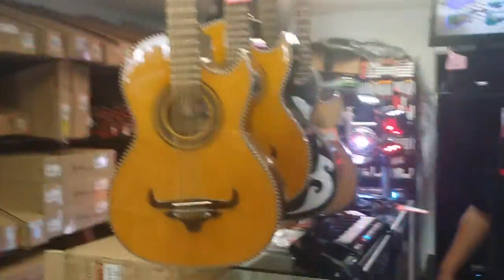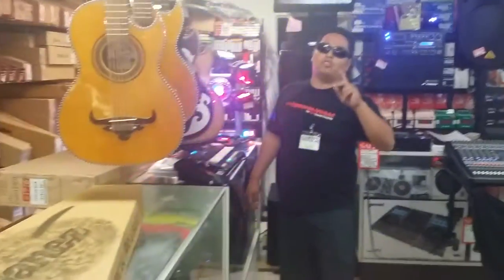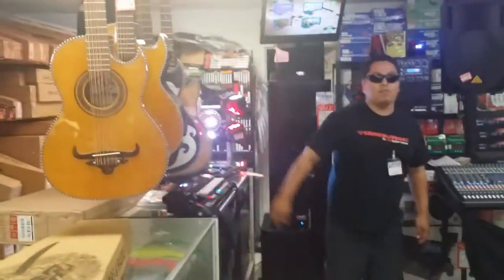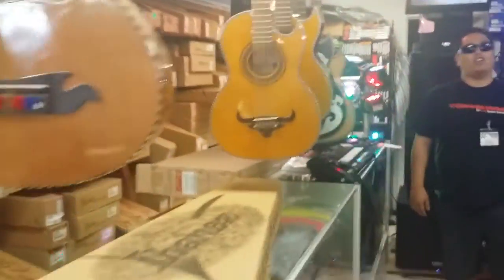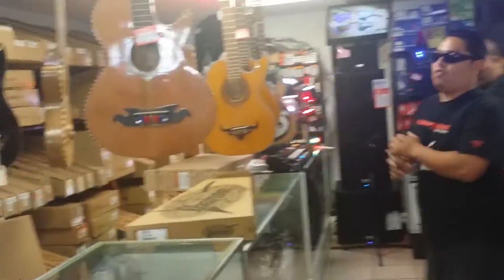You do have guitars all day. We do have the six strings, 12 string, the quintos, bajo quintos, bajo sextos, eight string guitars. Ibanez came out with a new, actually I don't know if it's new, but we just got it in. It's an eight string Ibanez guitar. That's what we're kind of known for. We're also known for bajo quintos.